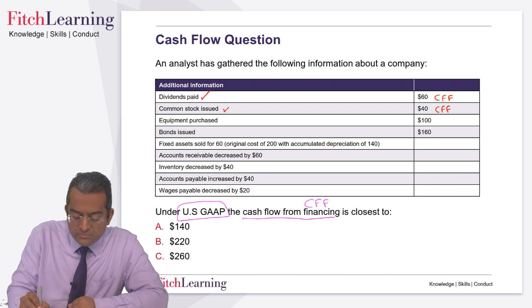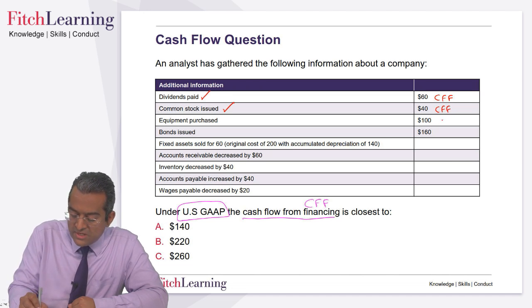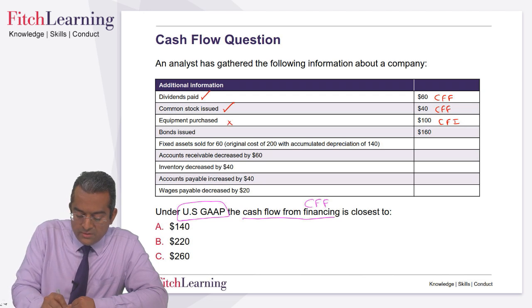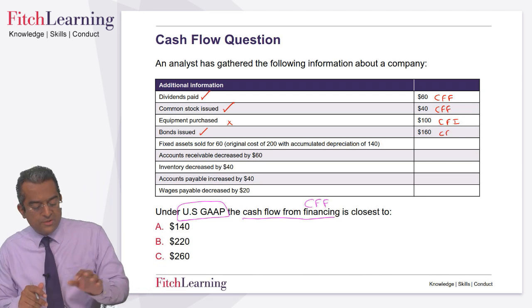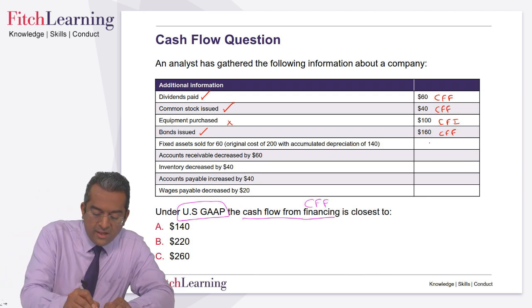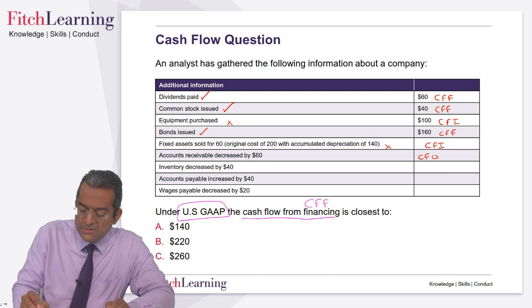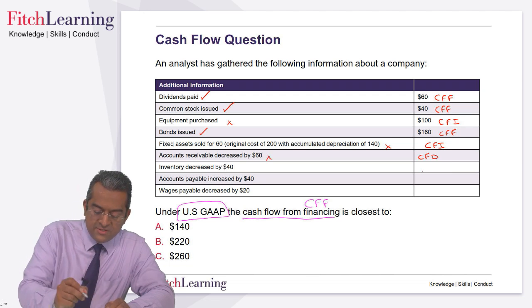Accounts receivable, that's operating, don't need that. Inventory, CFO. Accounts payable, CFO. And finally, wages payable, CFO. We could look at it and say, what's the impact of those cash flows? But I don't need them. I just go straight to what I need. I'll highlight my numbers. Dividends paid, please. Common stock issued. And bonds issued. Everything else is irrelevant for this.